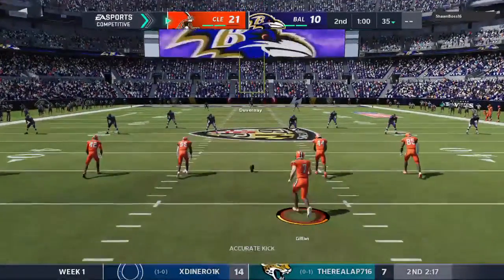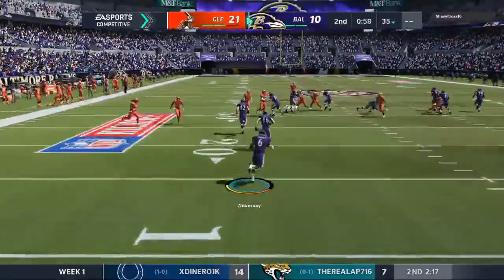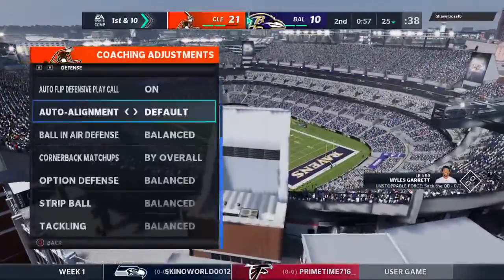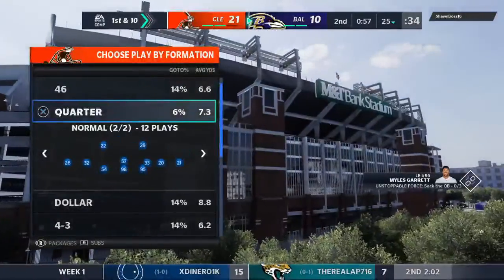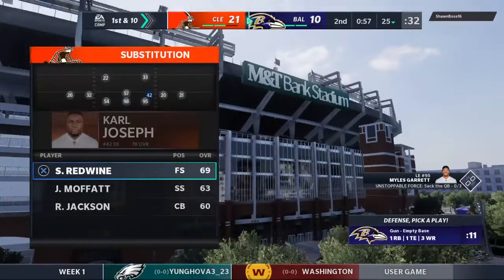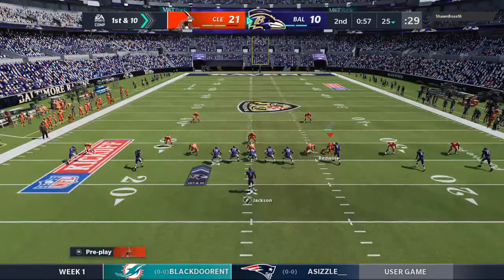Out is the kickoff unit as they run up and send this one away. Fielded just outside the goal line. And he'll go down as this drive will start at the 25-yard line, at their own 25-yard line. The Raven offense set at the line for this next drive.